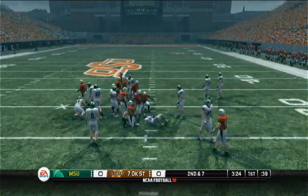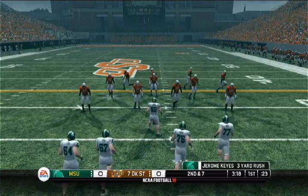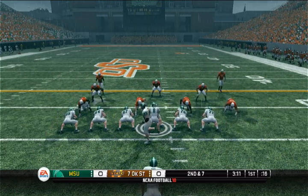Hands off, and not much room there as they try to work the left side. Just about 3 yards there. And the defense had great pressure there. They blitzed the middle linebacker, and there were no holes for the halfback to run through. And they motion a guy to the left.